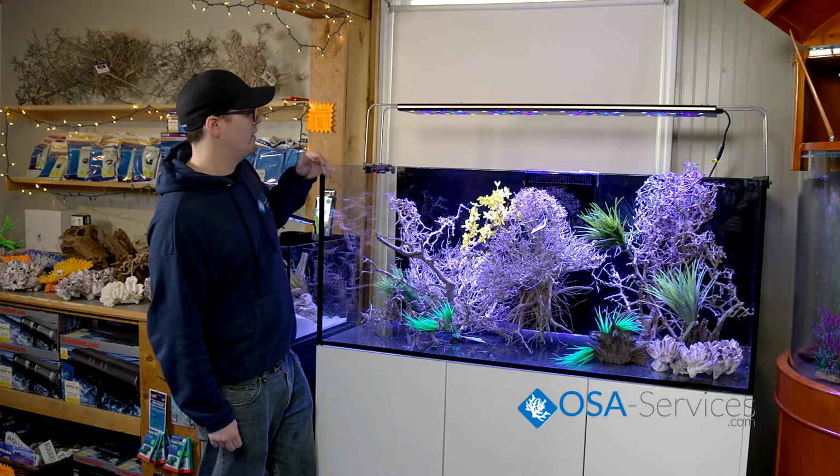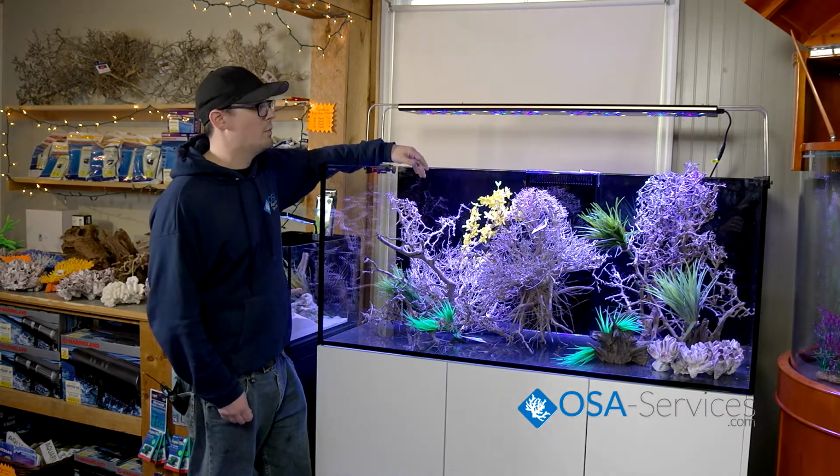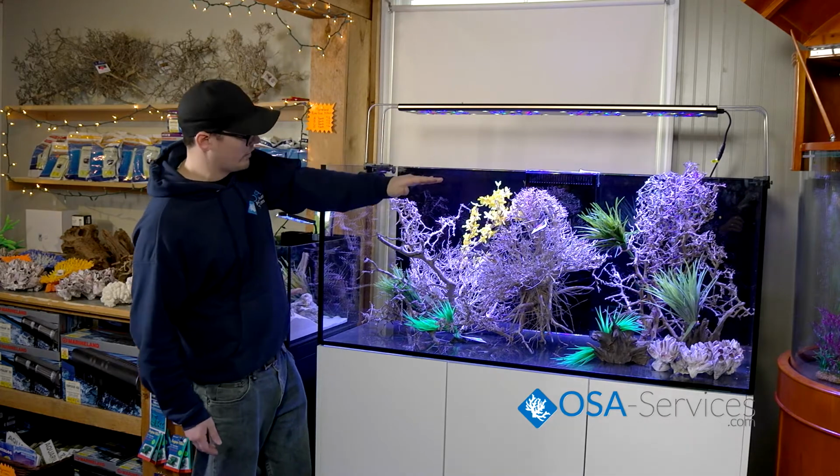The other thing I really love is the overflow box. If anyone's ever had an aquarium at home, you know as water evaporates, the water level starts to go down.